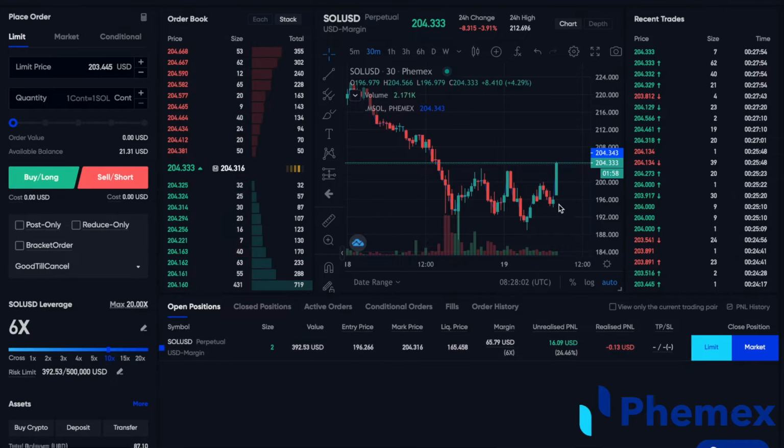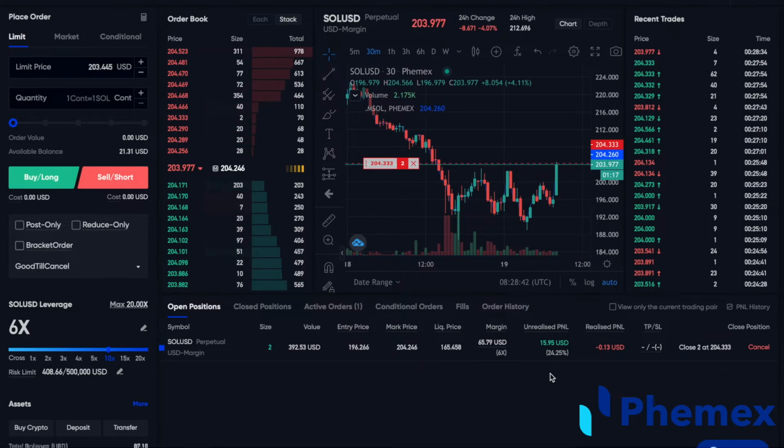And the move that I caught here was actually, you can take this 24 and divide it by 6. So this was only around a 4% move that I caught. However, due to the leverage, I made a 24% profit on my $65, which comes out to right around $15, $16, 24% profit. Very, very impressive.